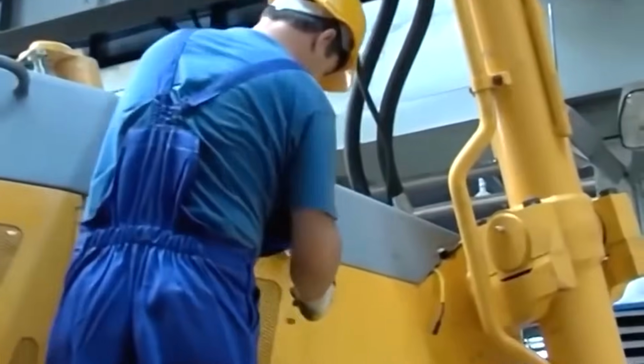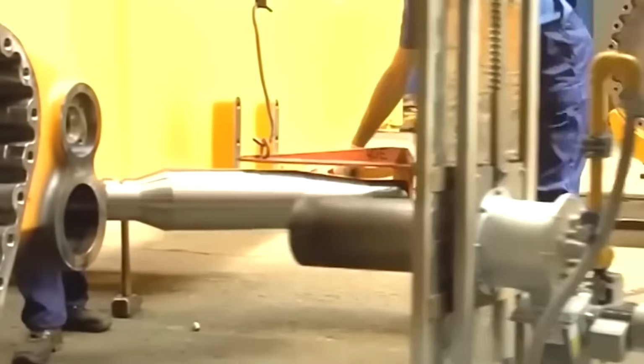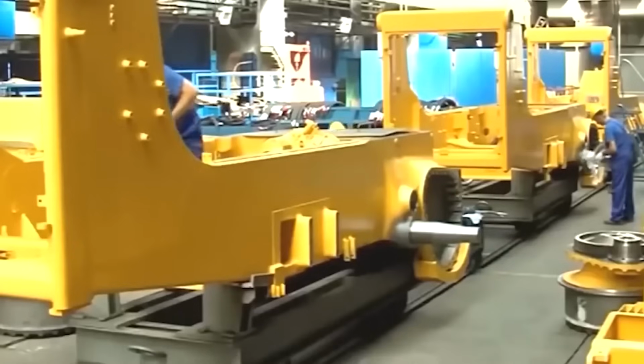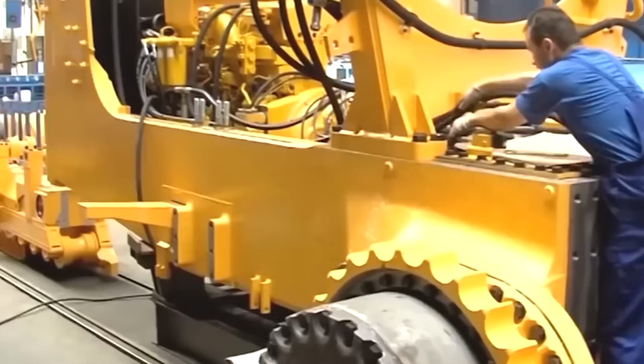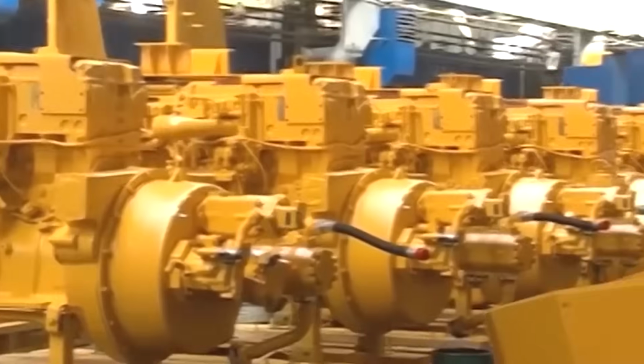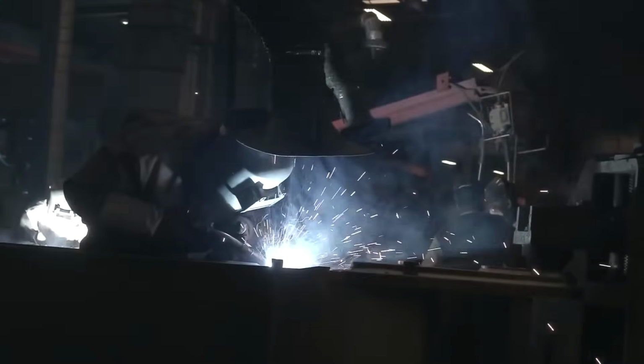First, they have smart engineers and designers who come up with new dozer designs or make the old ones better. They think about how well the dozer works, how safe it is, and what it does to the environment. Once they have a plan, they get the materials they need. They use good stuff like steel and special parts from trusted suppliers.